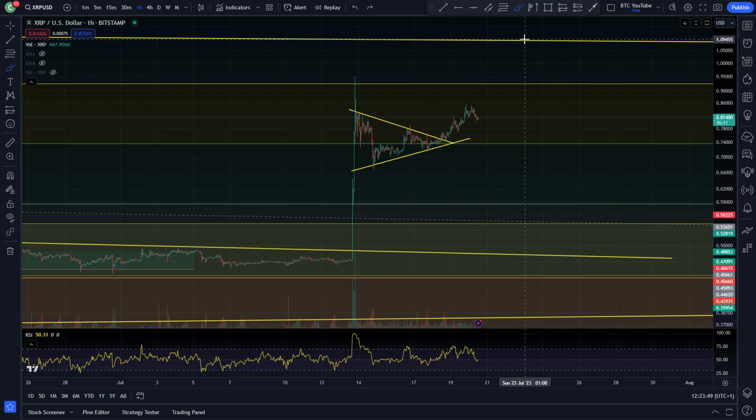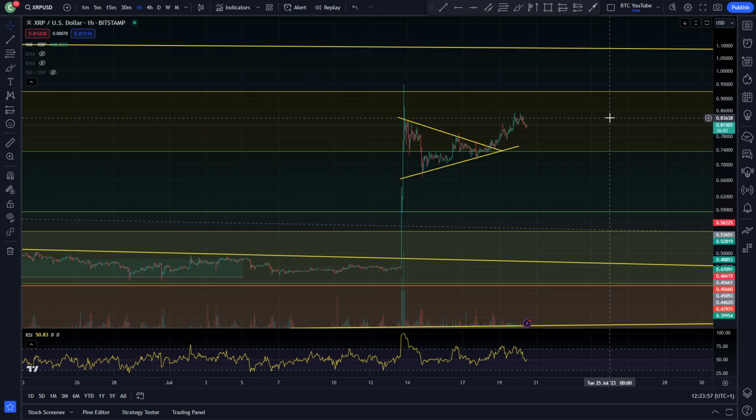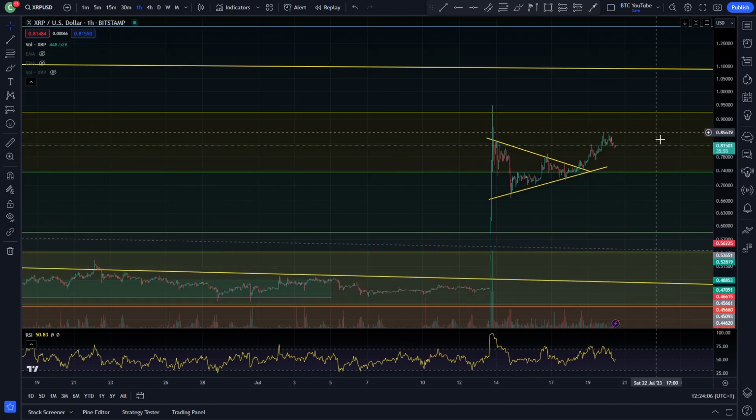But overall, I would say XRP has been unleashed really, hasn't it? Because it's essentially no longer being suppressed price-wise. They're probably going to get that settlement pretty soon, and when that's all done and dusted, it's going to be pretty big fireworks, in my opinion, for XRP.